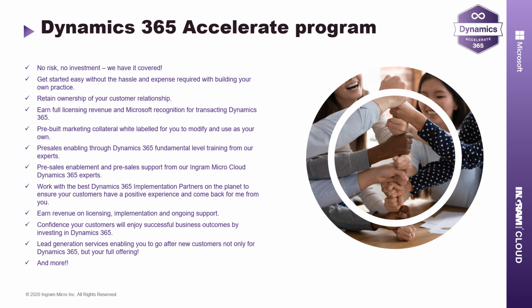And as part of those incredible resources, we have our Dynamics 365 Accelerate program, where there is no risk and there is no investment to our partners that want to get started with Dynamics 365. We take on a lot of the hassle, a lot of the work for you to make it so much easier. To the point where we've had partners where we've trained them in Dynamics with our free training, and within a week we've had our first opportunity. It's incredible to see, and it's amazing the amount of value we can add to our partners.